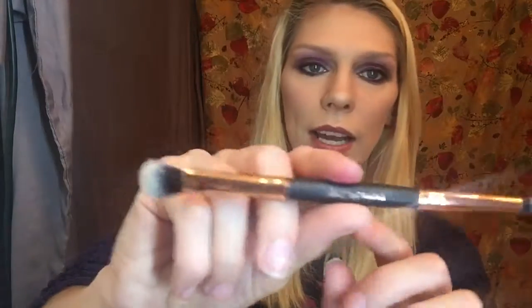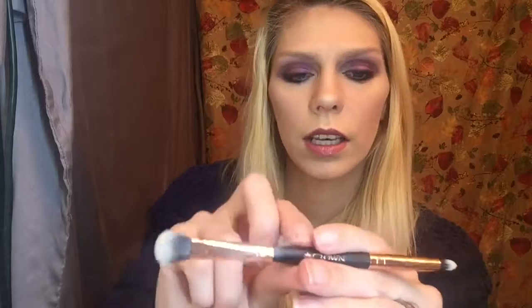I love how it's black and then it has a golden rose gold color. I don't know the name of it, but it seems like a chisel brush. It feels like one of those where you put on the eyelids, and it's sturdy, it's stiff, but it's not so stiff, it's still soft. And then this is a really thick pencil brush that you can go underneath your eye for smudging the eyeliner, to give that color you want.